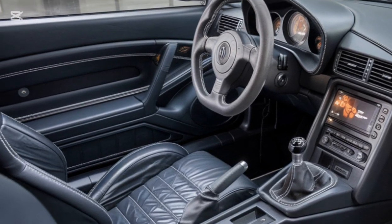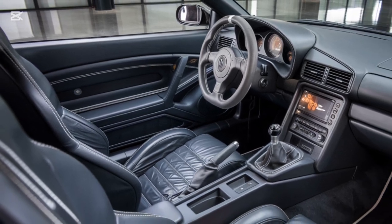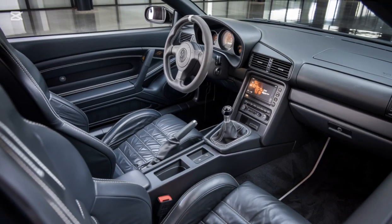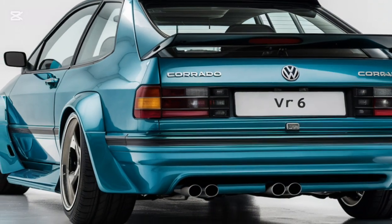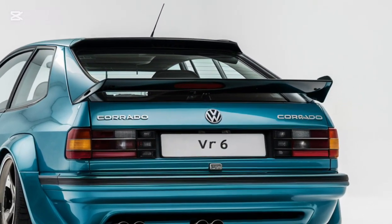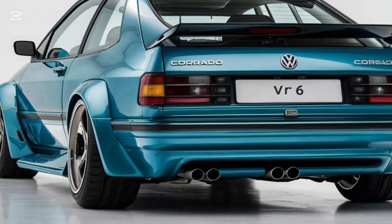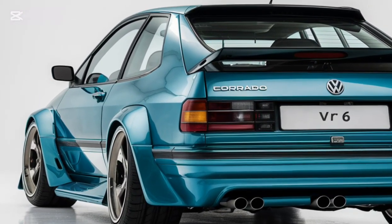There's a simplicity to it. Rectangular headlights integrated neatly into the body, a slim grille with the VW badge proudly in the center, and a modest bumper that doesn't try to be anything more than functional. It's the kind of design that grows on you, and it definitely stands out from the more angular and boxy cars of the same era.